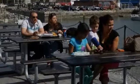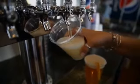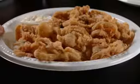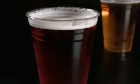So Jim added plenty of picnic tables, an outdoor patio, and a bar serving up a nice selection of draft beers that pair perfectly with all they have to offer. People really enjoy the fact that they can sit down, have a clam plate, have a cold beer. It's perfect.